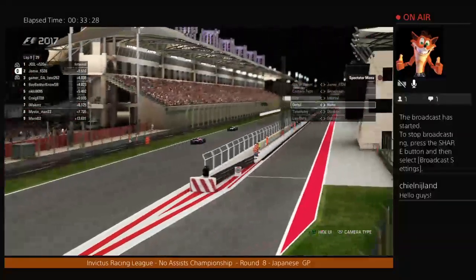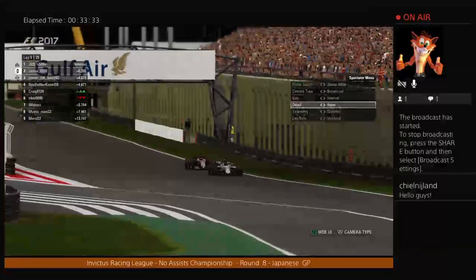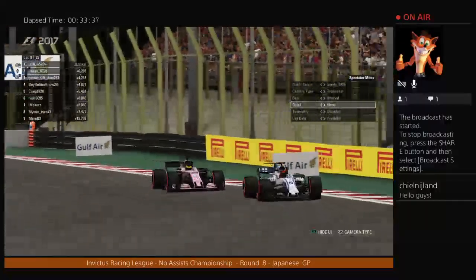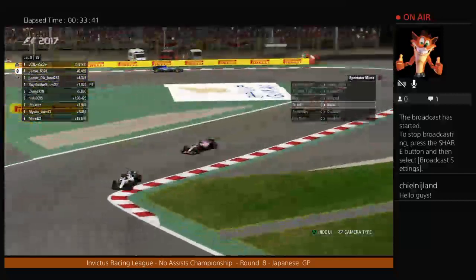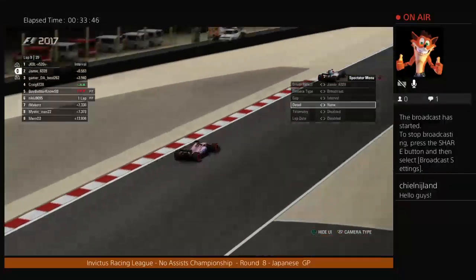As you see, there's just over a second, so he did just about stay within it as they went over DRS detection, but that's going to bring him right up to the back of it once again. But he doesn't. Once again, Jamie is just looking at the back of the Williams, not making the move just yet. Doesn't want to make any desperate lunges. He knows that the race is still ongoing.